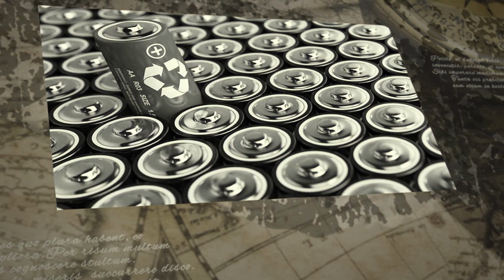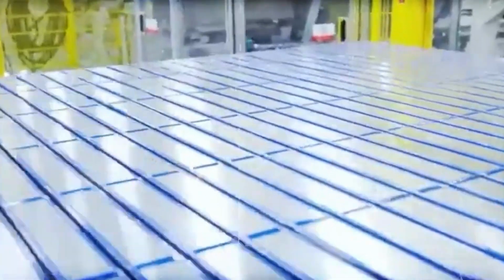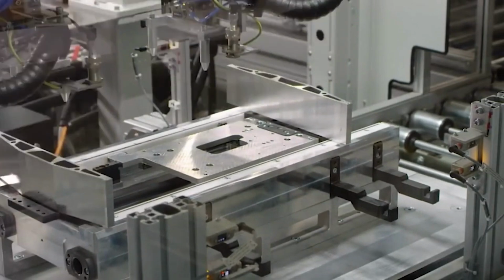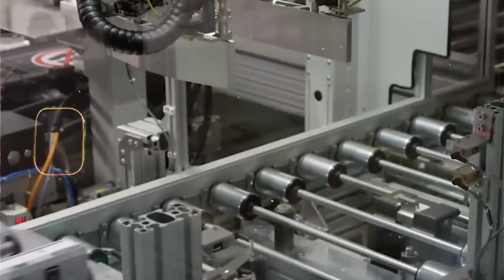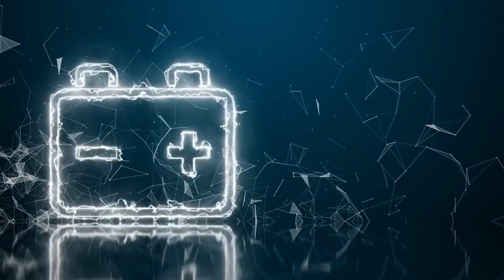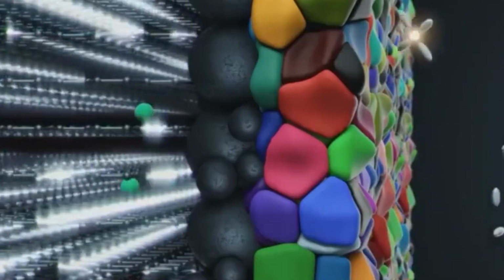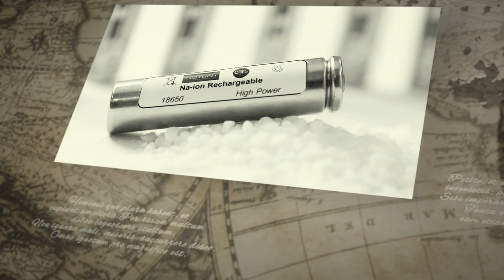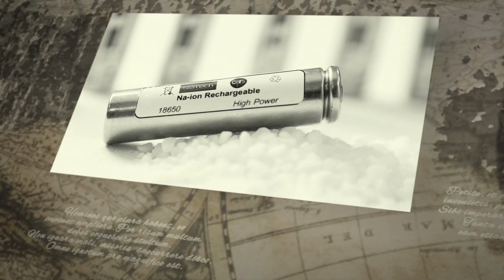Additionally, building a global supply chain for sodium-ion batteries demands massive investment. Billions of dollars will need to be poured into new manufacturing facilities, known as gigafactories, to produce these batteries at the scale required for mass adoption. While progress may be faster than the decades-long rise of lithium-ion, patience and persistence will be key to making sodium-ion a global standard. Yet, even as sodium-ion technology advances, challenges remain.